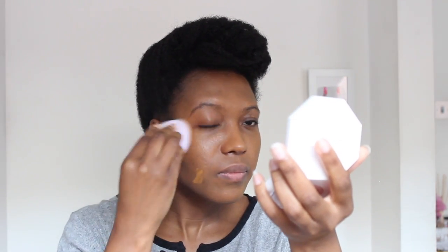Okay, so this is how my skin looks after 2 pumps. I'm not sure if you can tell on camera, but you can still see some of my dark spots and some pigmentation on the face. So I'm going to go in with one more pump and I will see how that works.